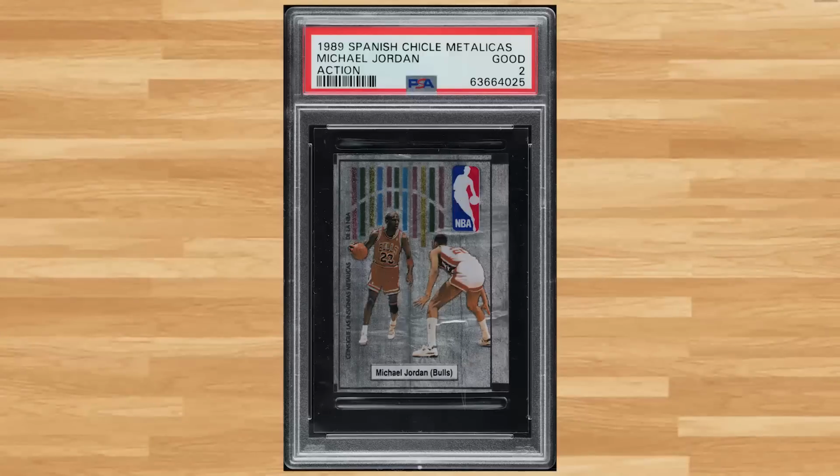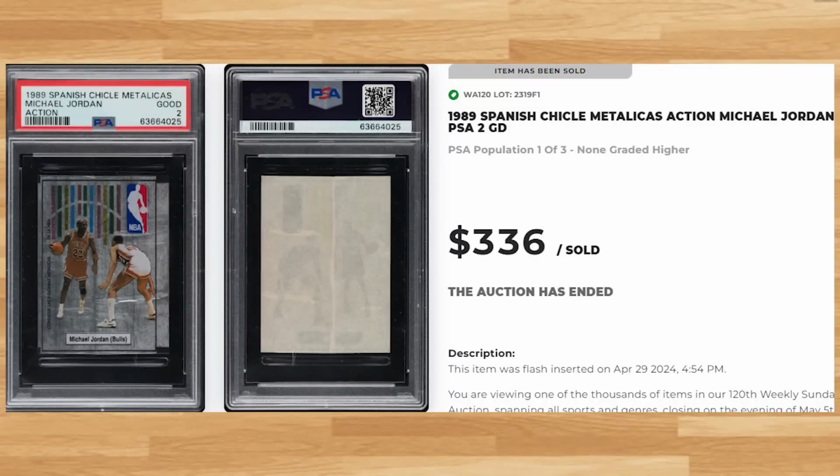Coming in at number 28 is this 1989 Spanish Action Michael Jordan. This was a PSA 2, and it sold for $336.